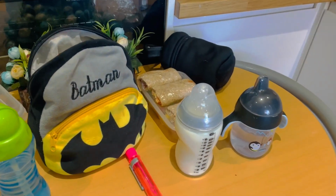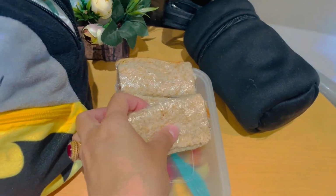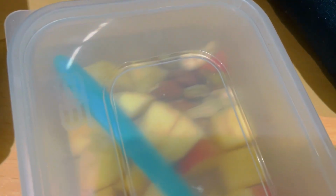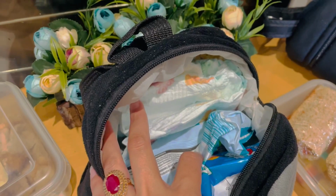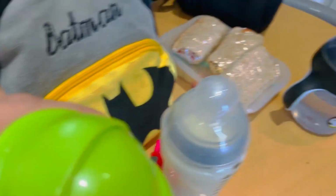So here I got ready all this backpack. I made some egg sandwiches for Rahim. One is the Nutella one and others are egg and some slices of apple. And these you can see some nuts. And here is the water bottle. And here he has some snacks, extra diaper, wet wipes, and they all are in his backpack, these bottles.